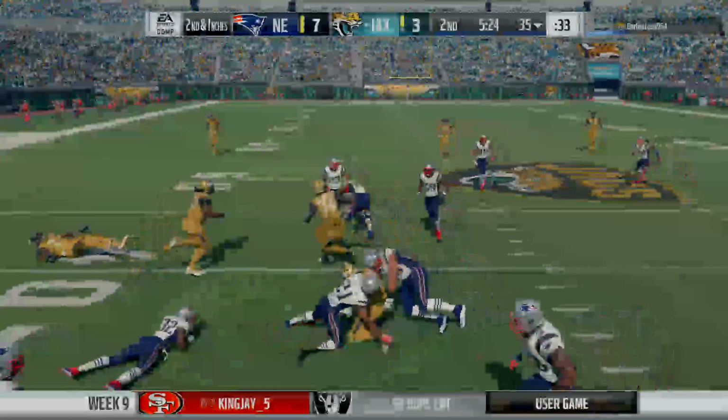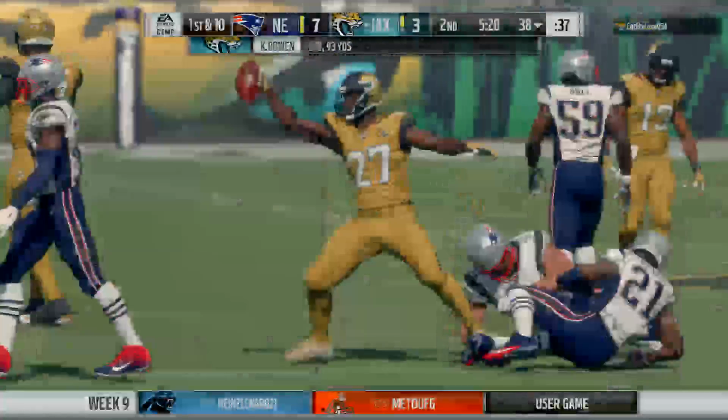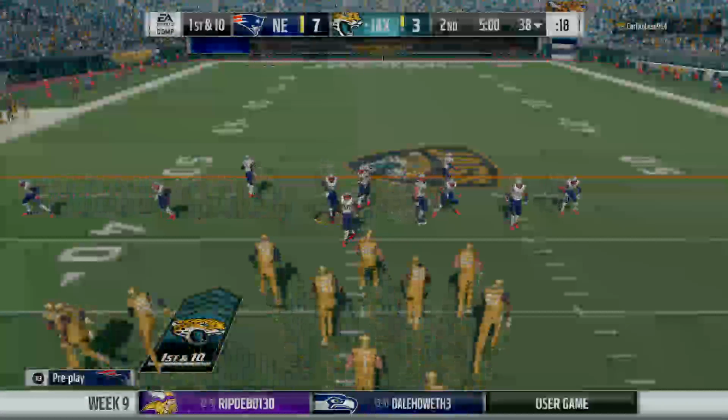Bowen. He'll set up the screen to Fournette. And he'll be brought down shy of the 40 at the 38-yard line. 3 yards there, good enough to keep the drive moving.